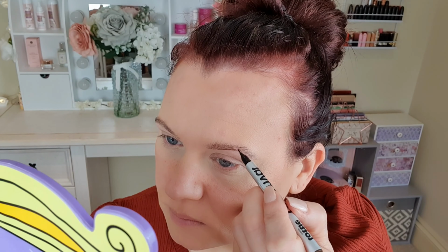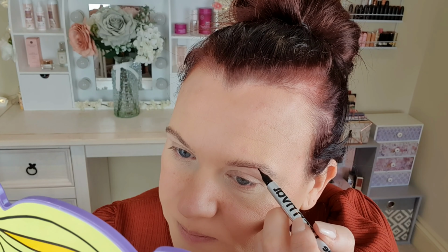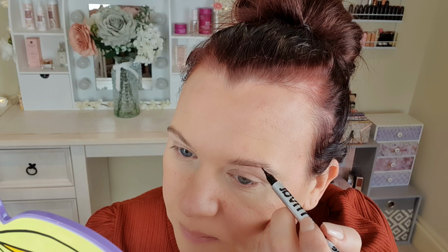It's quite dark. I don't know what to do with it. I just don't want to mess it up.